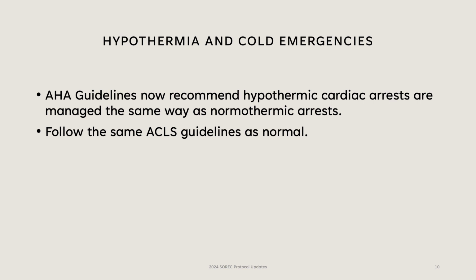Hypothermia has 2 changes. Recent AHA guidelines have changed to reflect the lack of evidence supporting altered ACLS protocols in hypothermic arrests. The recommendation is now to treat hypothermic arrests similarly to other cardiac arrests. Follow ACLS guidelines with the addition of trying to rewarm the patient. A minor typo was corrected, reflecting that the appropriate temperature for warmed air rewarming is 108 degrees Fahrenheit to 115 degrees Fahrenheit.